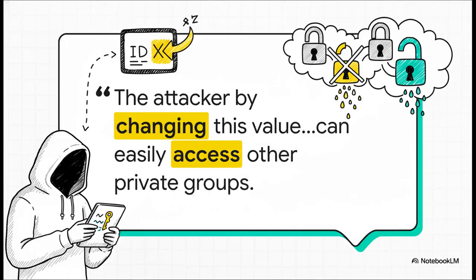And hey, this isn't just some theory. A security researcher, M7 Arman, found this exact kind of bug out in the wild. See, they got an invitation to a private online group, and being curious, they took a peek at the network request when they clicked Accept. They noticed a simple little ID number in there and thought, what if? With one tiny change, they could waltz right into any private group on the entire website.